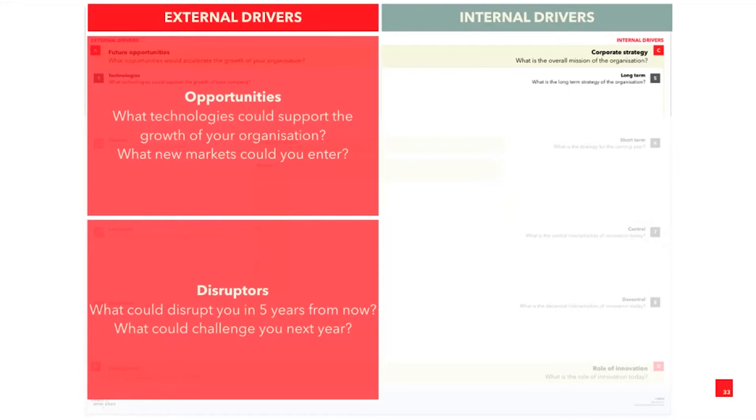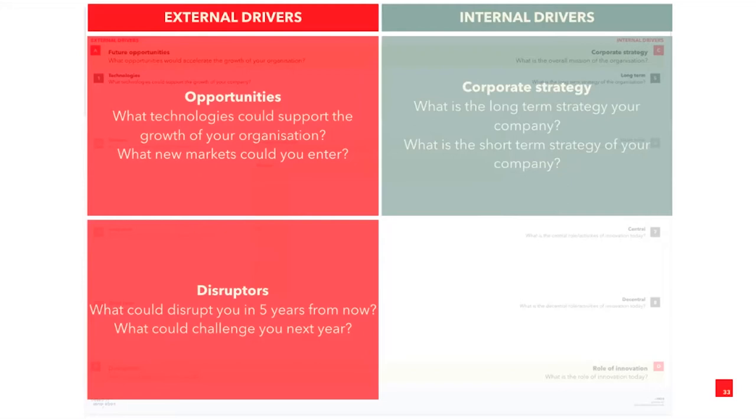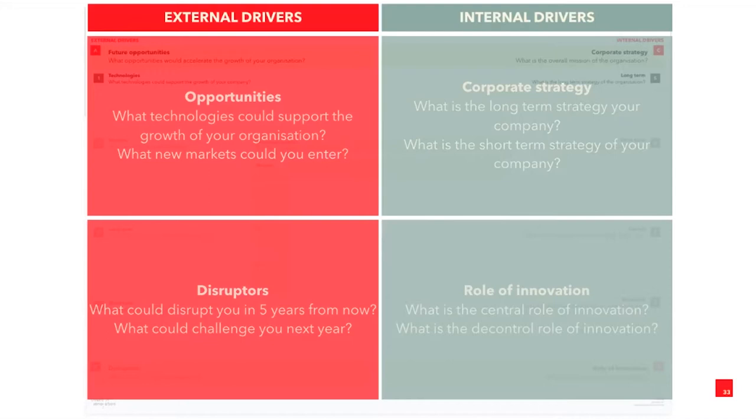On the other hand, you also need to take a look at the internal drivers. Why is your organization interested in changing based on your corporate strategy or based on the role of innovation? The corporate strategy obviously influences the innovation strategy. So that's why you need to ask questions like, what is the long-term strategy of the company? And also, what is the short-term, meaning the next year strategy of the company? Finally, it's important to understand the role of innovation today. For example, questions could be like, what is the central role of innovation and what is the decentral role of innovation? So those four blocks allow you to get a better view on the external and internal drivers on why you create an innovation mission statement.